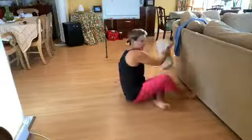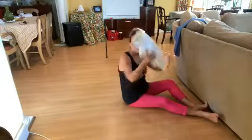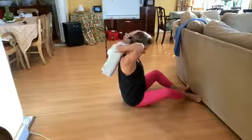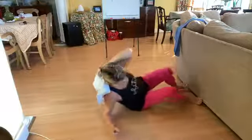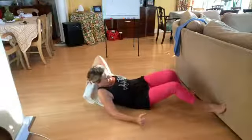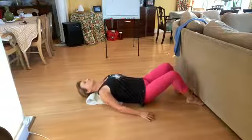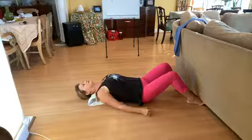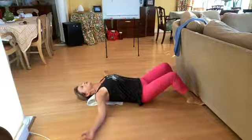So you're going to take this rolled up towel, and you could tape it and keep it for yourself to do this with. You're going to put it at the base of your head so you can feel those bones right there. You're going to put it right there, and you're going to lay down on it. It's going to be under your back like so. You see the back of my head is right there. It's not up on my head, it's at the base of my neck, and then my shoulders are out.